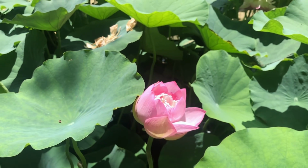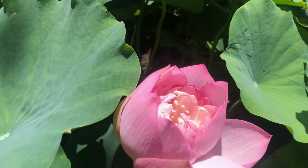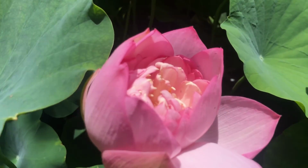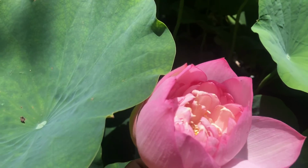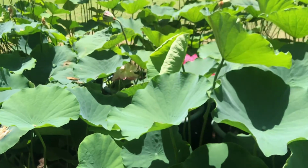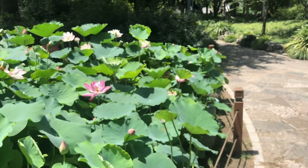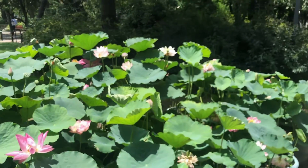I am terrible naming the varieties of lotus, but mostly just pink, white, or light pink, and I don't think they have any fragrance, but it's fine. We can take a look at them, and they're everywhere.